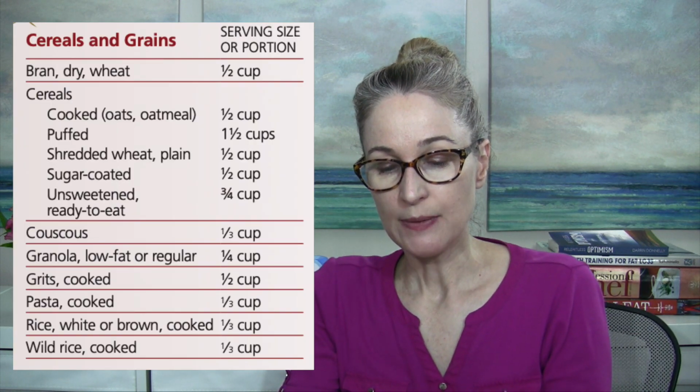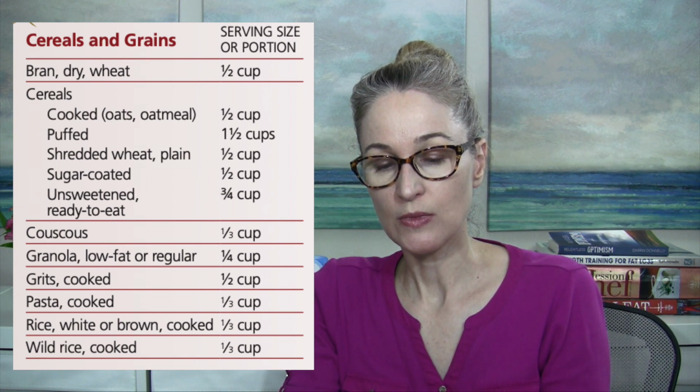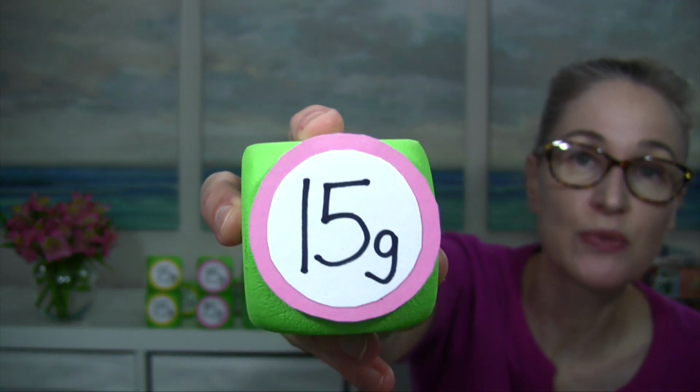Cereals and grains. There are 3 things I want to highlight in the cereals and grains. The first is the second item down where it does say cereal, cooked oats, oatmeal, half a cup. So just know that half of a cup of cooked oatmeal, because it does say cooked, gives about 15 grams of carbohydrates.